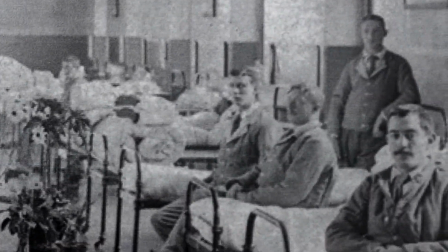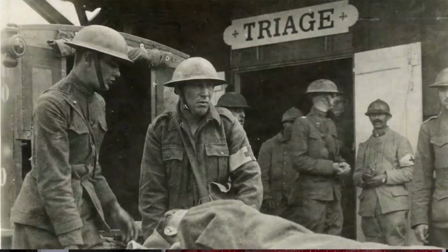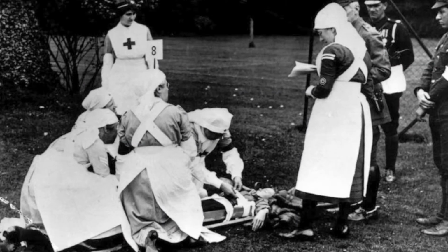You see, these are the soldiers who were seriously injured on the front line, suffering the likes of shrapnel wounds, loss of limbs, or the cruel effects of mustard gas attacks. Treated initially in the various field hospitals, they were then transferred to specially adapted hospital trains and then repatriated back to the care of military hospitals such as the Royal Herbert.